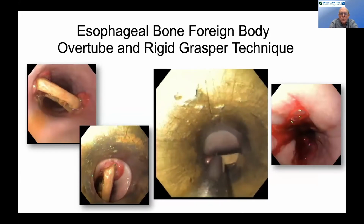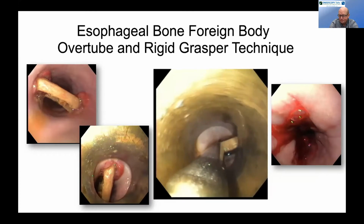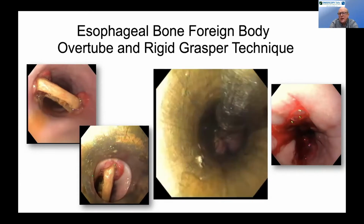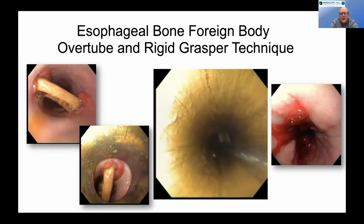I've got a prong grasper shown here. I've got my endoscope also within the rigid tube. I twist the foreign body out, pull it up to the rigid tube, and then pull out. And here I'm trying to pull it right around the larynx and pull it out.